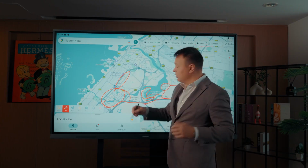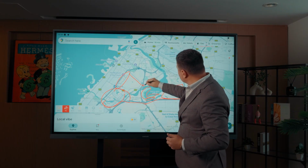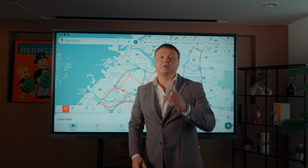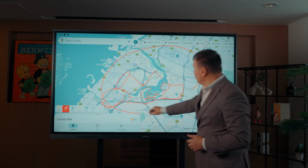As of today, you can get here. If you're not driving, you can take the metro. You arrive right here by metro. And from here, just take a boat for a couple of dirhams, Dubai Creek. But if you're driving, within 5 to 10 minutes, you have DXB Airport, downtown, and Business Bay.